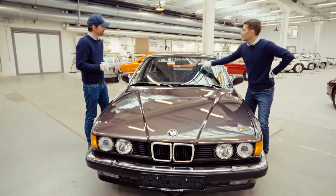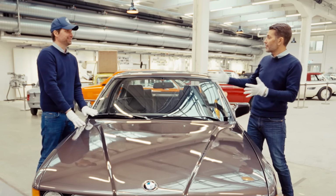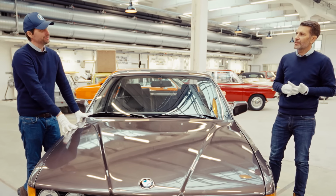Hey, Marc. A brown sticker. Yeah, learned today, found twice. We should do more prototypes. We will. Cheers.